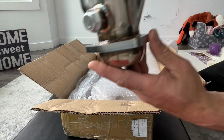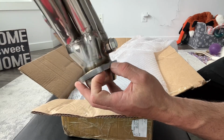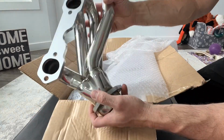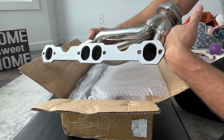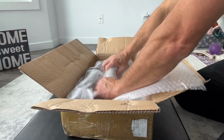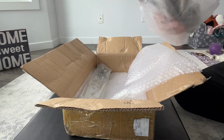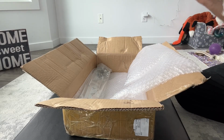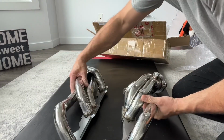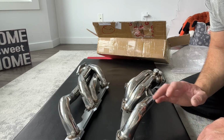Fancy. I was just checking out the welds around here. It's actually pretty decent. For the price, it's actually really hard to beat. All right, let's get the other one out. Look at that. This is my first set of actually polished headers I've ever had in my life, too.